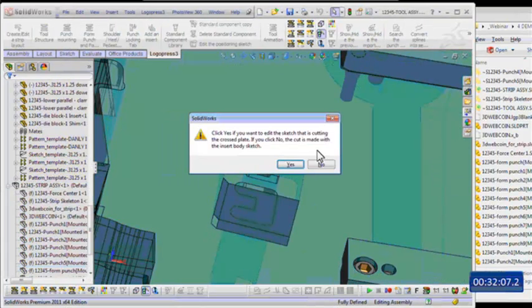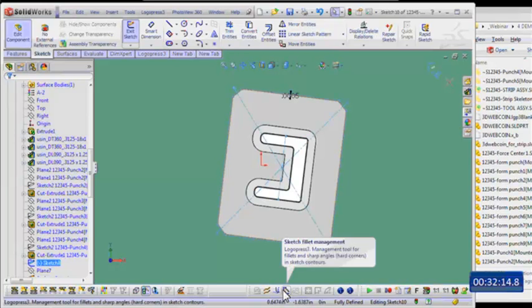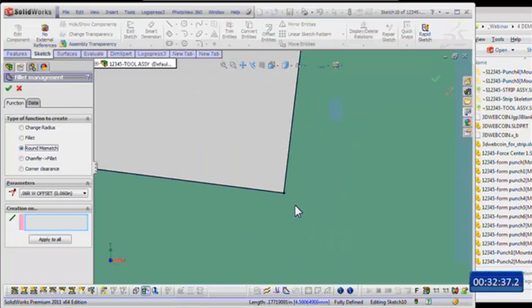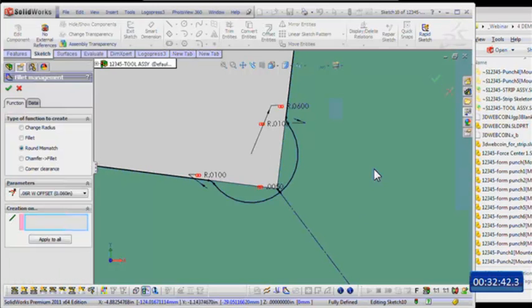Click yes if you want to edit the plate. Yes, I do want to edit that. Thanks for letting me know. And now we want to use LogoPress 3 Sketch Fillet Management down here. Really nice. And let's start by changing a chamfer to a fillet. We've got a bunch of settings that are very, very easily customizable. And let's change that one and that one and that one. And then let's do a round mismatch in this corner. That's what we just did. Okay, and okay.